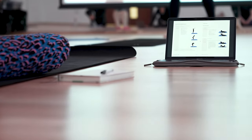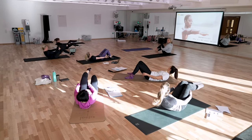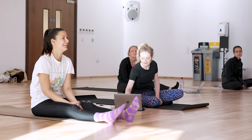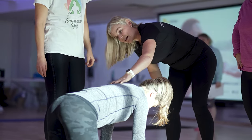On your intermediate workshop, we recommend that you download your manual onto a tablet or similar. And bring a notebook and pen as you'll be making notes throughout the day. Bring your own mat with you, and if you need a block, we suggest you bring one with you too. Please make sure you've completed all your e-learning prior to the course and bring with you the two completed session plans that you were set as homework after your basic workshop day.